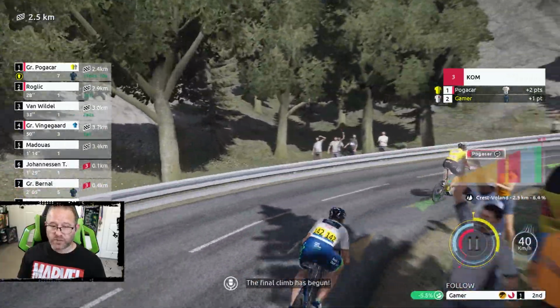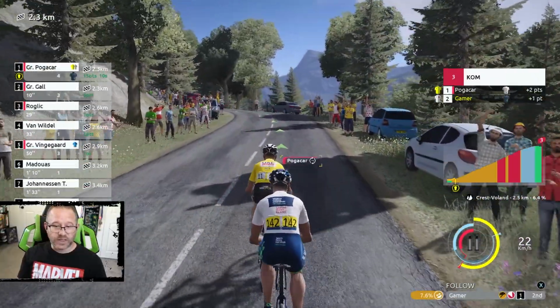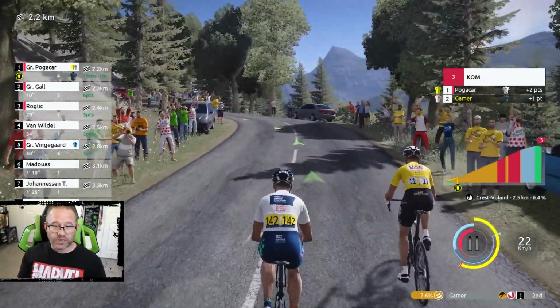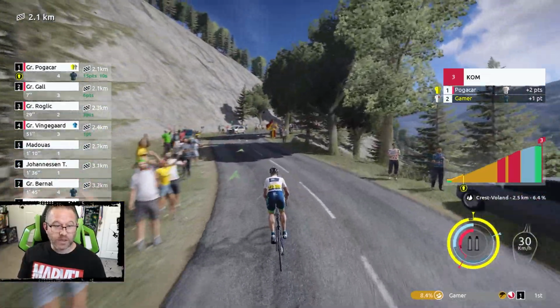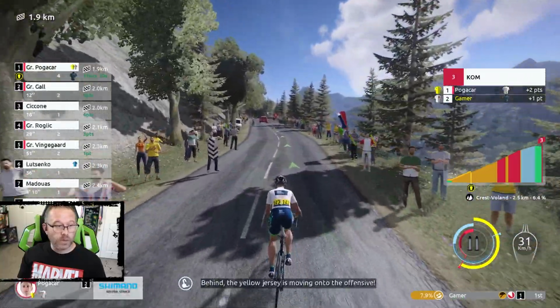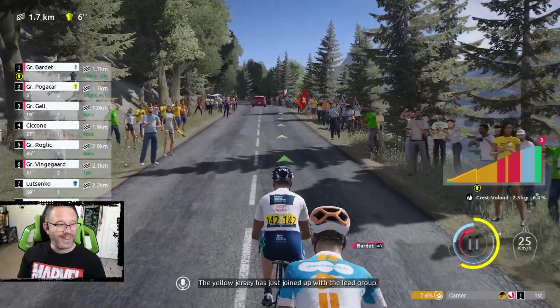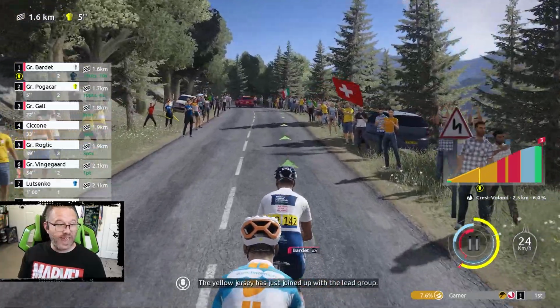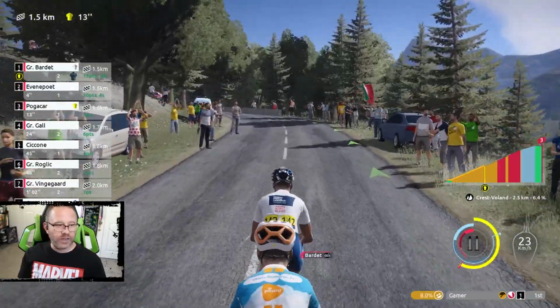Following Pogacar through here, you can see how much faster he is. Okay, taking control. This is it. This is the final climb. Pogacar, not riding. There's only 4 of us. Can I attack them? I have not gained any separation. Not at all. Yes, I have. It's Bardet, the only one who's able to go with me. Evenepoel, then Pogacar, then Gall.